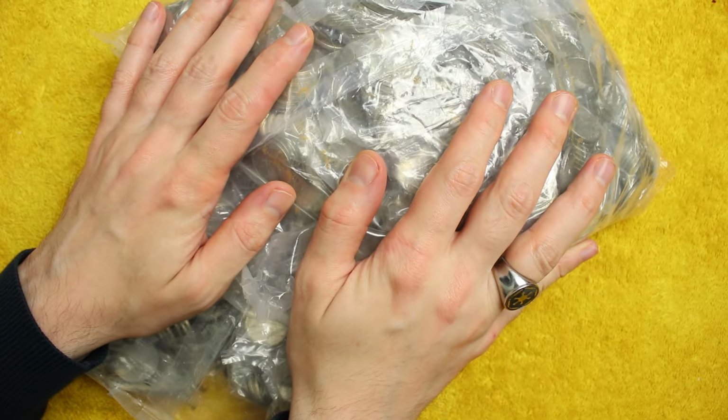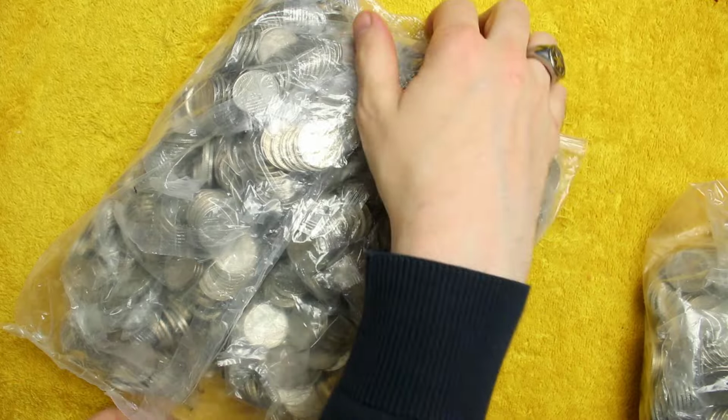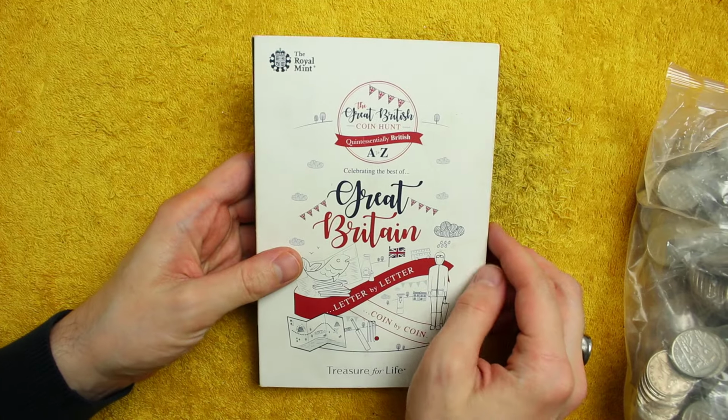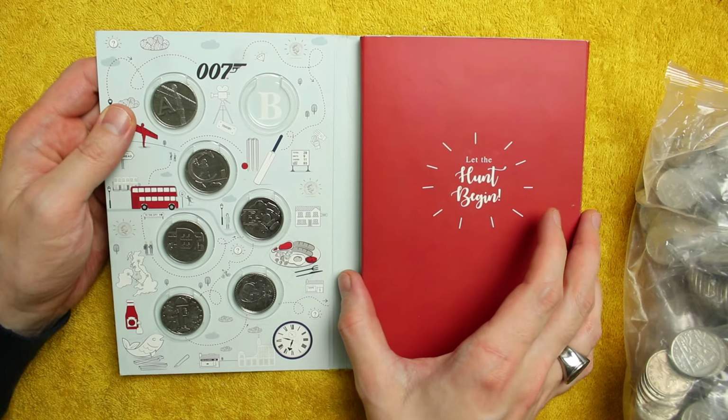And welcome back. Today we've got another £200 worth of 10Ps which we're hunting through, looking for alphabet 10Ps. But we'll take a territory coin or a foreign coin, something of interest. Ideally though, we want a 2019 dated alphabet 10p. We've never completed the book and we're 6 off of completing it.